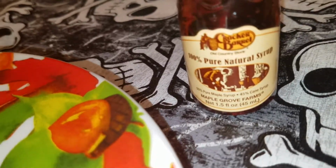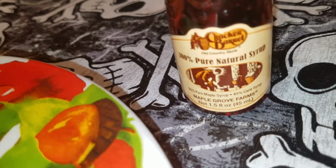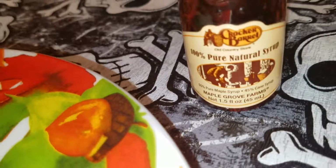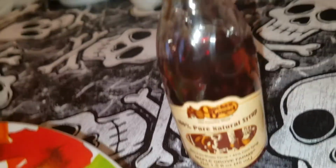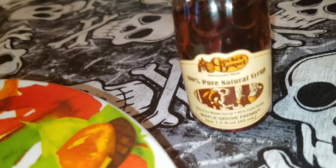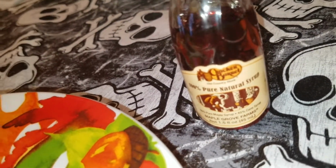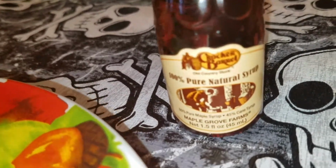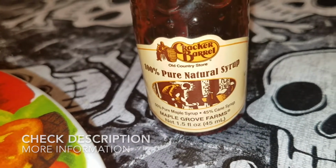I think if you have kids, they're gonna love it too. And even if you haven't been to Cracker Barrel, I definitely suggest you order some so you guys can have it whenever you're eating waffles and pancakes. Sometimes on Sunday mornings like today, I usually do waffles or pancakes. Today I'm doing frozen ones because I wanted the protein waffle, but even if you just make whatever Aunt Jemima pancakes at home or Krusteaz pancakes at home, having this to go on top of it will definitely complement your breakfast nicely. So I hope you guys try it out, Cracker Barrel 100% pure natural syrup, and I hope you love it.